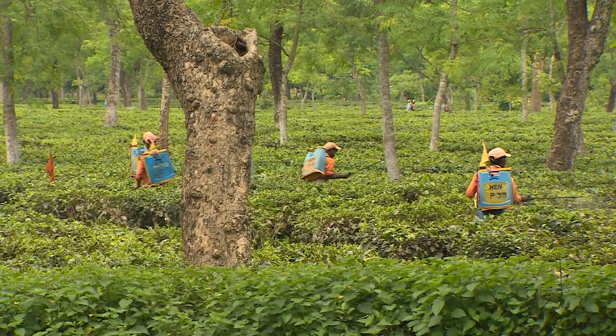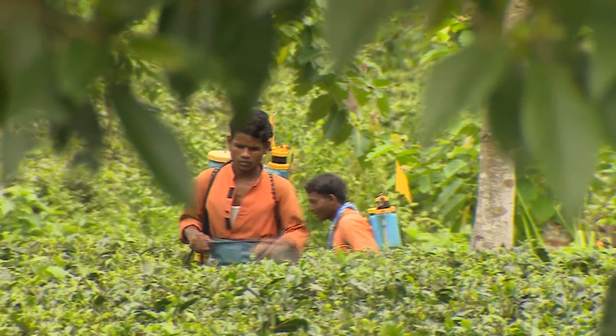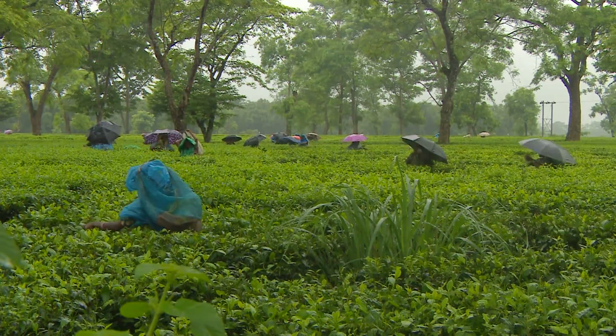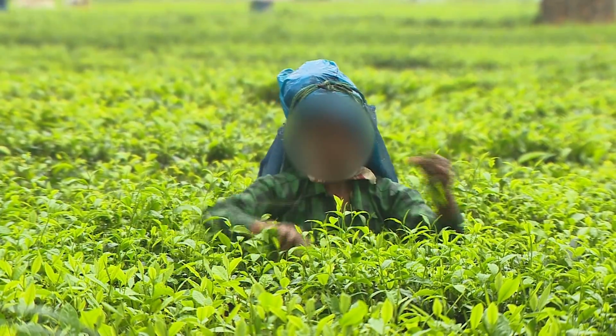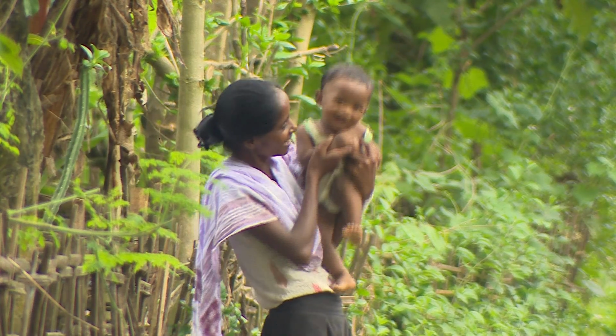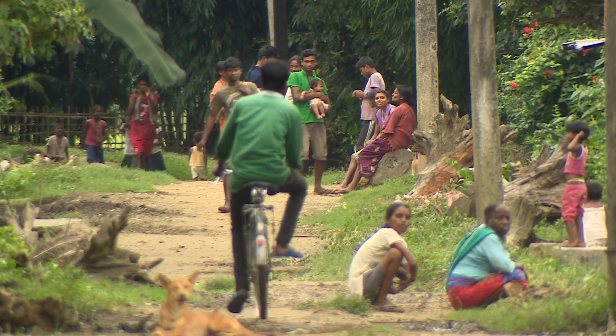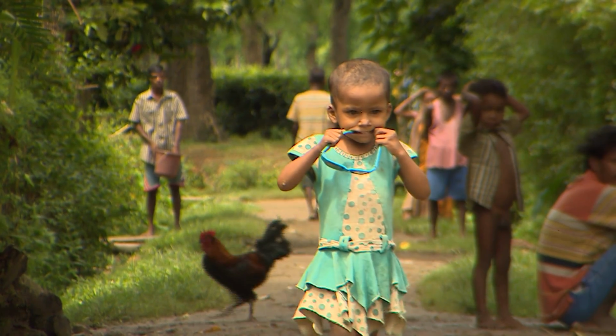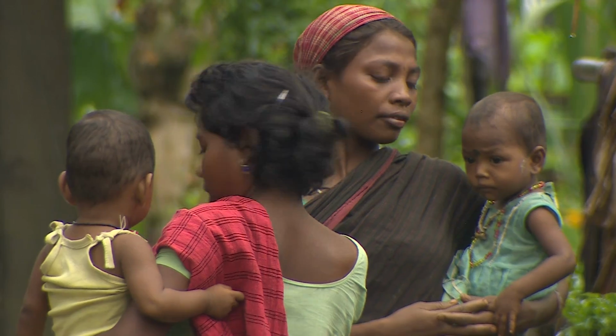We also found other abuses, workers spraying chemicals without protective clothing, and on Dumar Delang, children working. The consequences of these squalid conditions are made worse by low wages. Tea workers earn just over £1 a day, significantly less than the minimum wage in Assam.